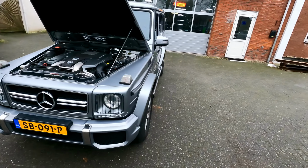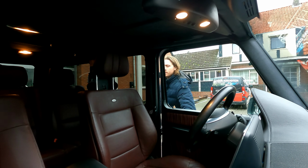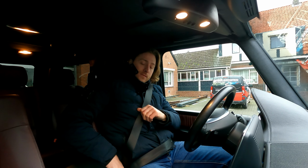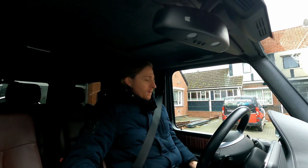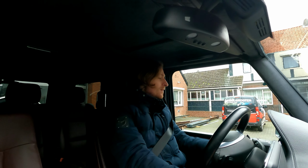So I think we should do a test drive in this beauty. So, let's have a drive in this G63. A little bit upwards, I think. So, first time driving in a G-Class. How good would it be? I think the sound is pretty good. I will open the window on the side, for the microphone. We have side pipes over there.